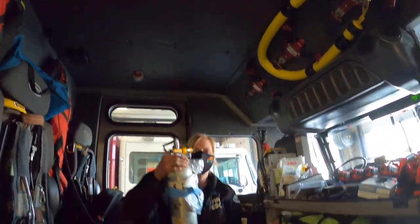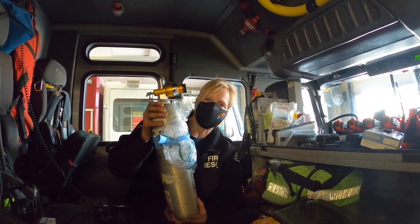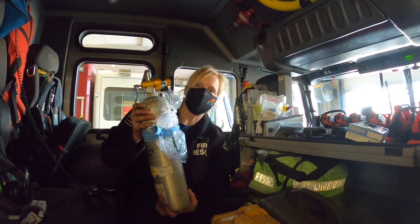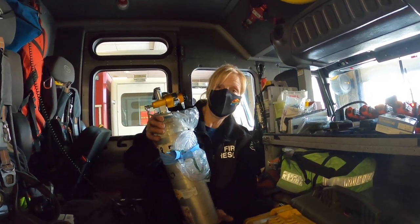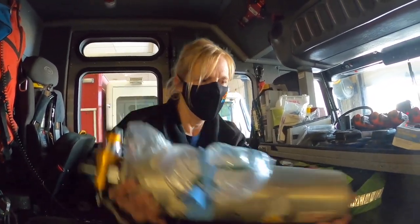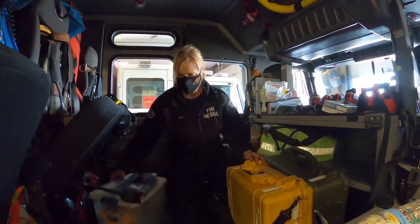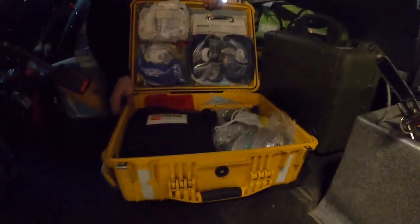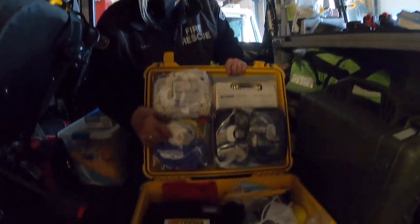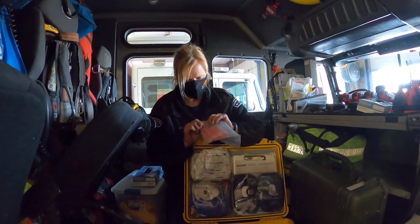This bottle here, it's not like the other bottles on the truck. It doesn't actually carry air in it. What it carries is oxygen. We supply oxygen to lots of patients that are sick, and it helps them get better. So that's our oxygen bottle. Our first aid kit has a lot of different things in it as well, from masks to stuff like glucogel that helps people that are diabetics.